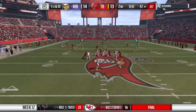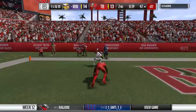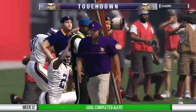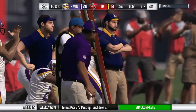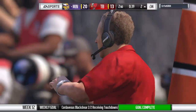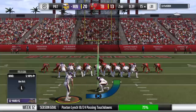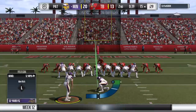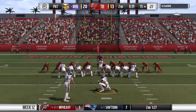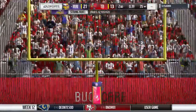After the interception, here's Lynch. He's going to loft one deep left side here. It's caught in the end zone. Touchdown, Minnesota. Their dangerous wide receiver with his 13th touchdown of the year and second of the game. And the Vikings find a way to stretch their lead. And with that, the lead is up to 8.